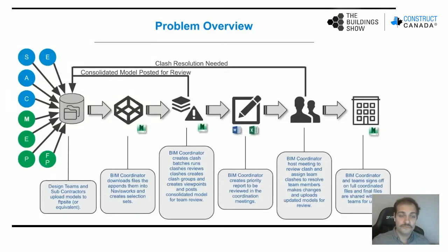What we see on the PowerPoint slide right now is the current coordination process for many individual projects. You start off with a design team and subcontractors uploading models to a specific FTP site or equivalent. The BIM coordinator downloads those files, usually directly onto their desktop, and then appends them into Navisworks and creates certain selection sets. BIM coordinators create clash matches, run clash reviews, review those clashes, create clash groups and certain viewpoints as well, and post those consolidated models for the team to view.